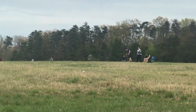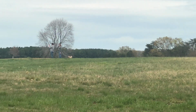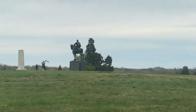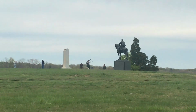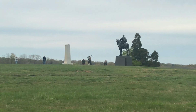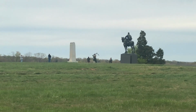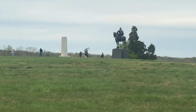Well, I'm up here on Henry House Hill in Manassas on this coronavirus Sunday. A lot of people out here. And we're all out here enjoying the outdoors and minding our own business when this guy in the kilt came up, this terrorist, and started playing his bagpipes. You hear it? Right there next to the Stonewall Jackson statue. The nerve.